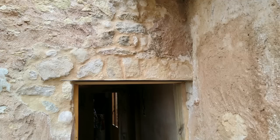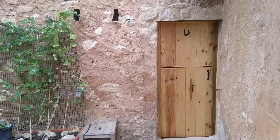And yes. We don't tend to use it though, do we? No, it just stays open all the time, most of the time. But the idea was nice in winter. Yes, smashing it is though.